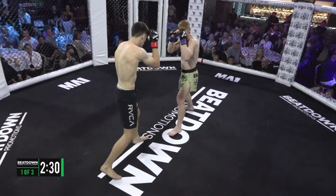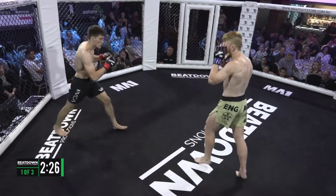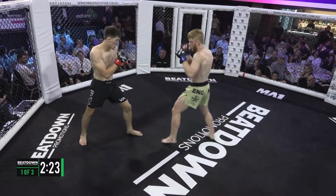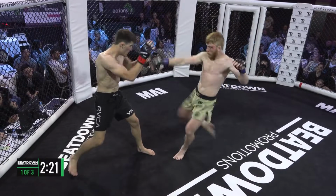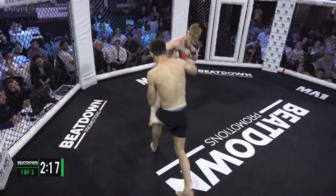Kaiden's got a cut already over the eye. Is it the eyelid or the eyebrow? It's in that vicinity. Eats a punch for his troubles anyway. Yeah, it's definitely eyebrow, mate. It's touch-worthy. We just saw him wipe it away. Yeah. It's either bothering him or he's just trying to see if he was bleeding.